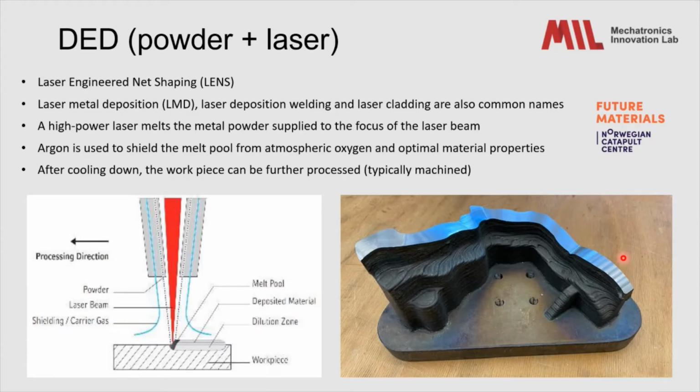As with all other fields, there are a lot of abbreviations, and additive manufacturing is no exception. So the category that we're talking about here, the directed energy deposition based on powder and laser, is also sometimes referred to as laser engineered net shaping. That's kind of the formal abbreviation. I would say it's probably not the name that is used most often, but in case you ever see that name, you know now what we're talking about. Some of the more common names is laser metal deposition, LMD, laser deposition welding, and laser cladding. And they are all names for the same approach or method that we are talking about here.